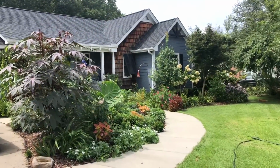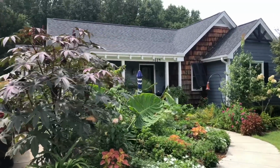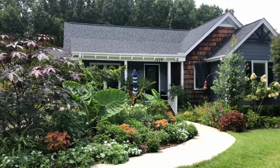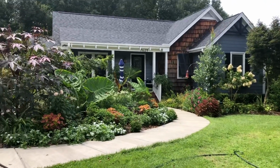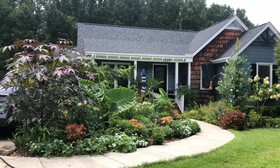So back to the garden tour. The foundation bed is really finally starting to pick up. I swear this week we had a heat index of over 100 every day. It didn't rain a drop here. I have been watering, that's why there are hoses everywhere. But this bed has just suddenly filled in.